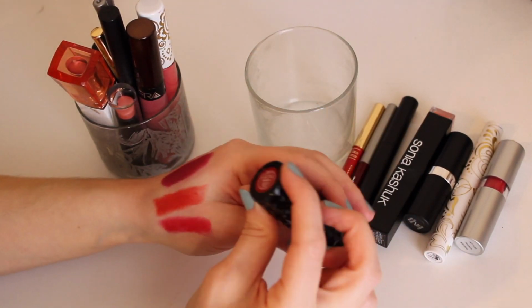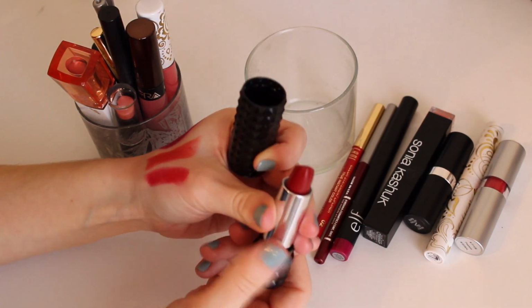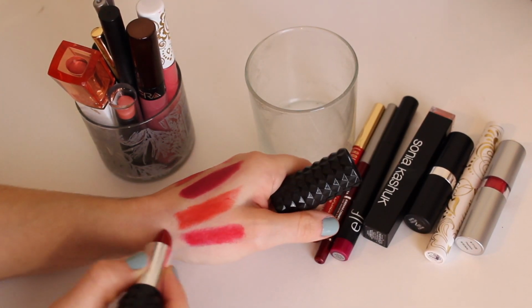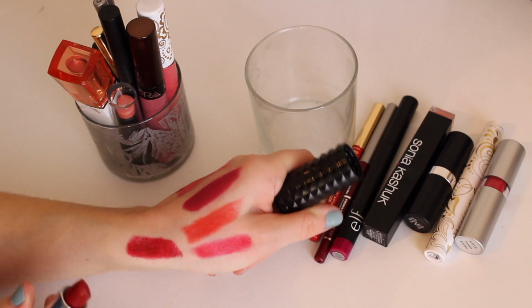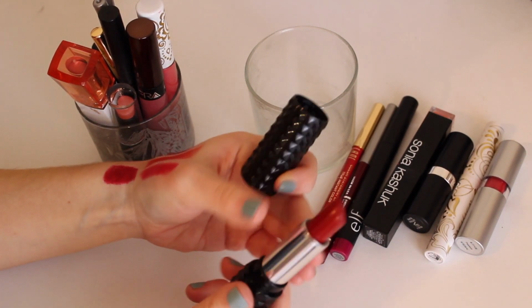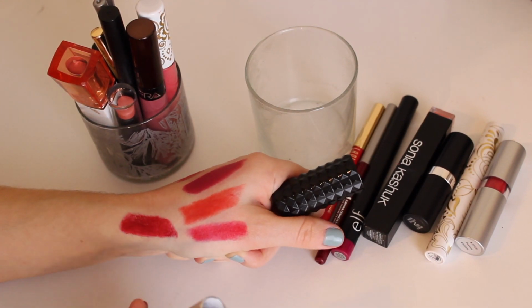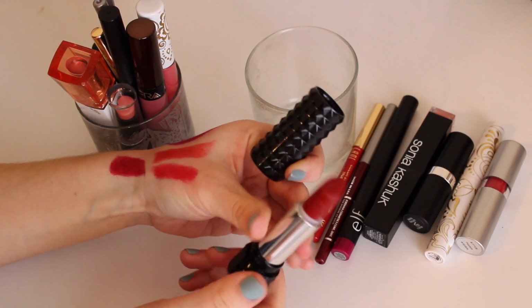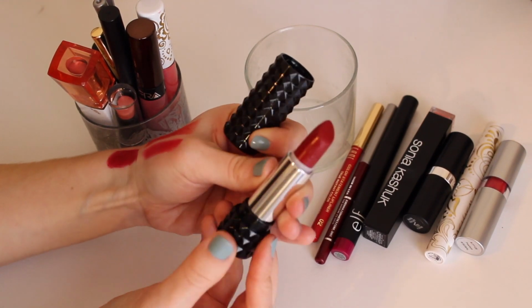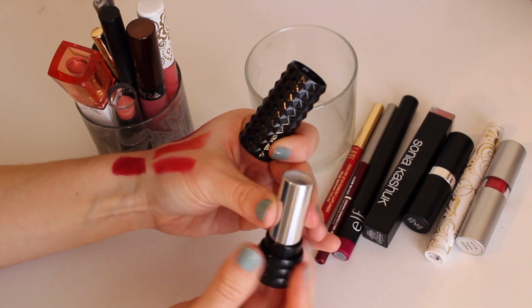Last one is the Kat Von D Studded Kiss lipstick in Hexagram. This is very vampy. Very vampy red. I really like it though. I actually got this for free at a conference that I went to. I was really happy to get this. This is the only Kat Von D product I've tried. I think this is a sample size, but it's still a good amount of product, and how often do you really use up a red lipstick like this?